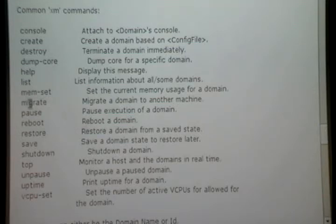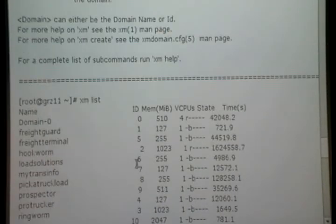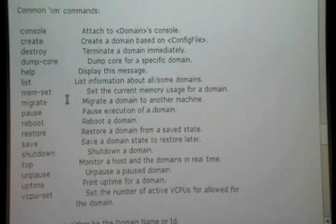Then here's the buggy migrate feature, which basically you type XM, then migrate, then the ID or the system name, and then you provide the server name of another Xen server that you want to migrate over to. And many times when things are set up, that system will jump right over to the other system without any pause.